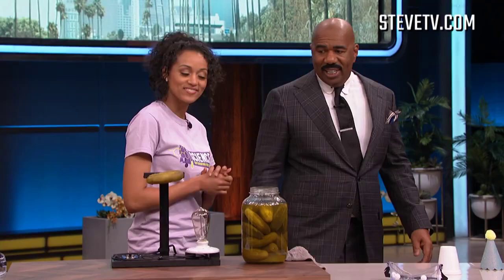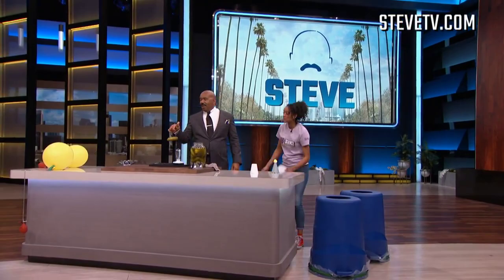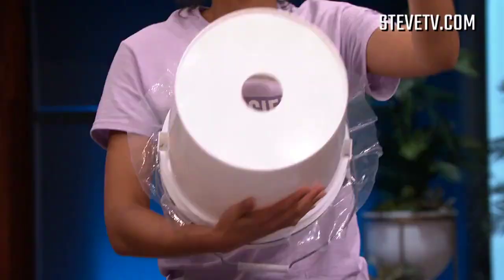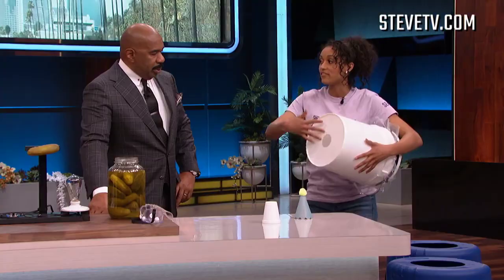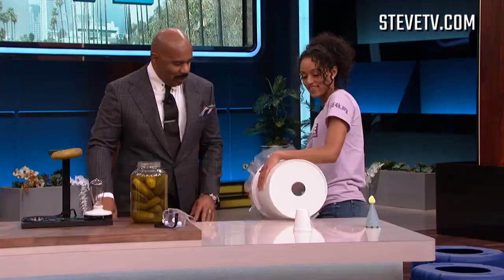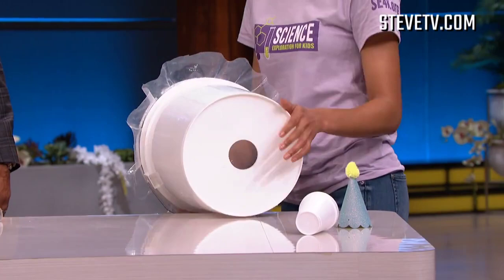Great job. Now we're going to move on and keep having some more fun. What we're going to talk about now is how air responds to force. Inside, we're thinking it's empty, but the air molecules that take up the volume of this cannon are actually responding to the force of me beating the back of it. I'm gonna show you an example first. I'm gonna hang this right here. See how it moved? Is the cup moving?